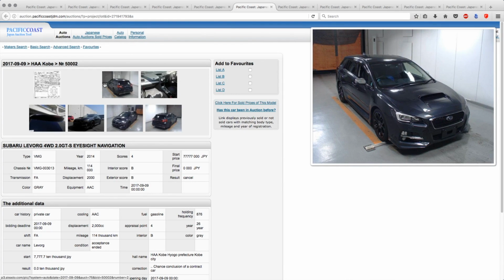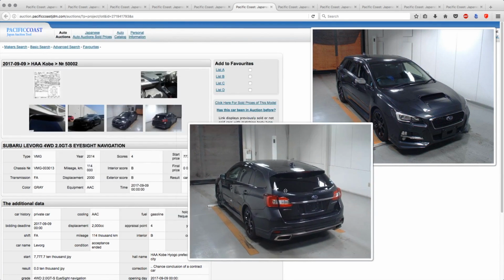This is an awesome car. Thank you, Andrew, for doing that during your lunchtime.